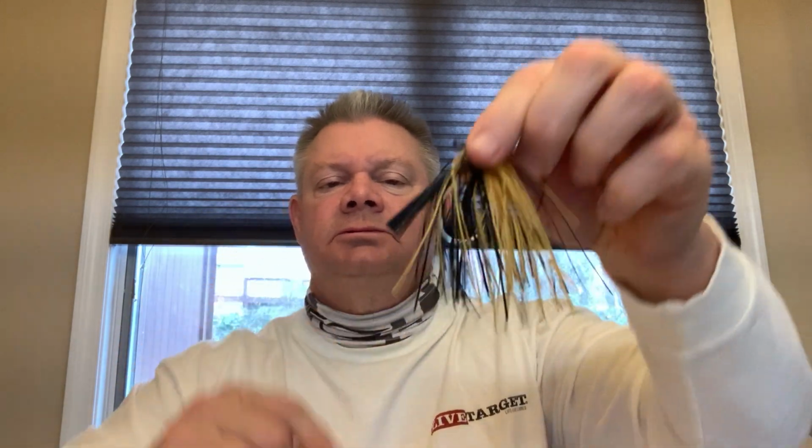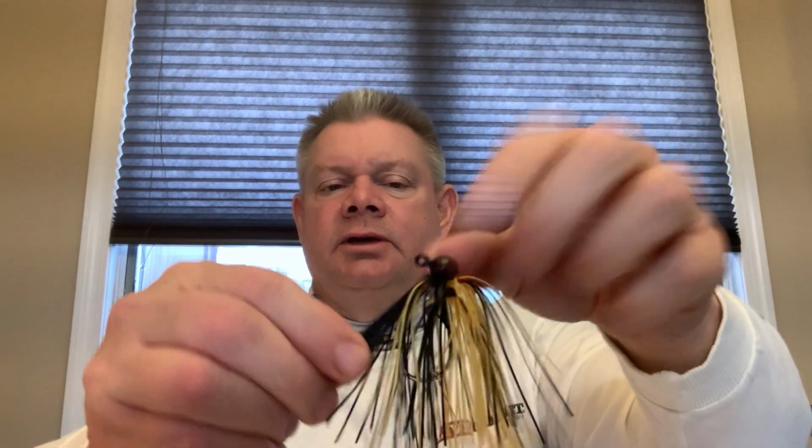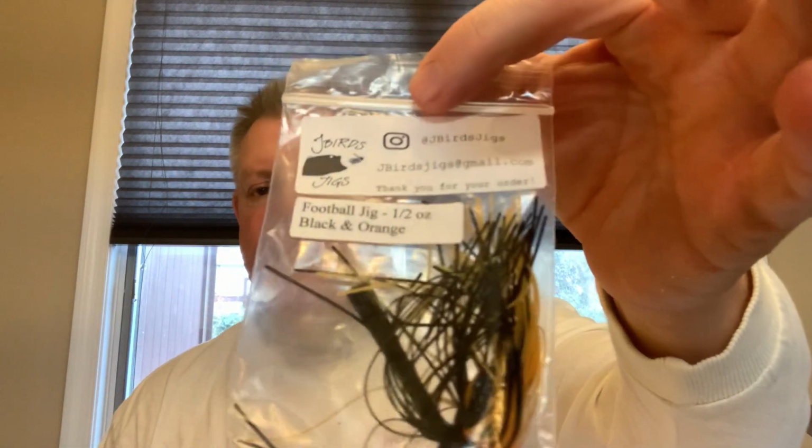Black orange skirt. Good hook. There you go. All ready to go. So if you're in the market for jigs, Jaybird's Jigs. I'll put the links to all these, like I said, on there for you. If they have a website, I'll give you the website. If they just have an Instagram link, I'll give you that.